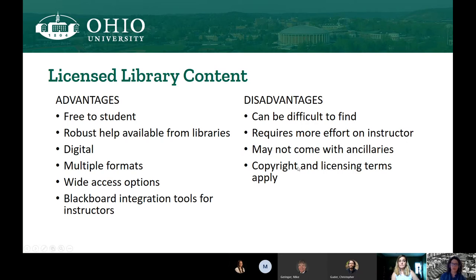Disadvantages, right? It can be difficult to find, as all pay for information is, but you do have those librarians to help you. It definitely requires more effort in the design of your course because you're not going by chapters in a commercial textbook. You have to cobble together things that make sense for your learning outcomes. You definitely are not going to get ancillaries with that, so you will have to create your own slide decks and your own test banks. And disadvantages, of course, copyright and licensing does apply. It is not open in the way OER is open.